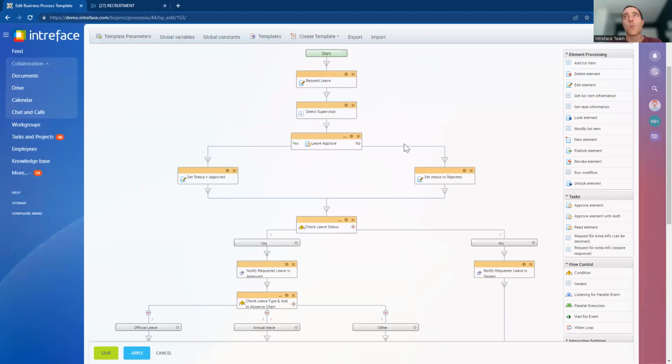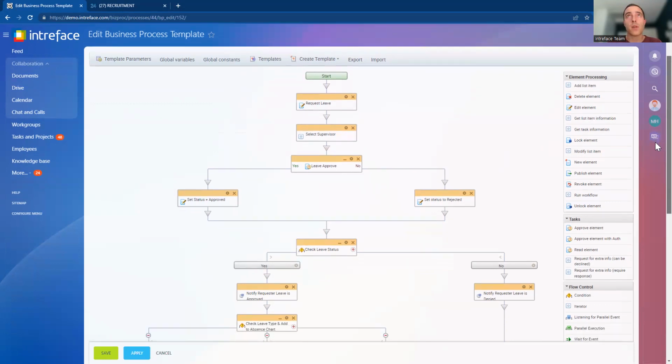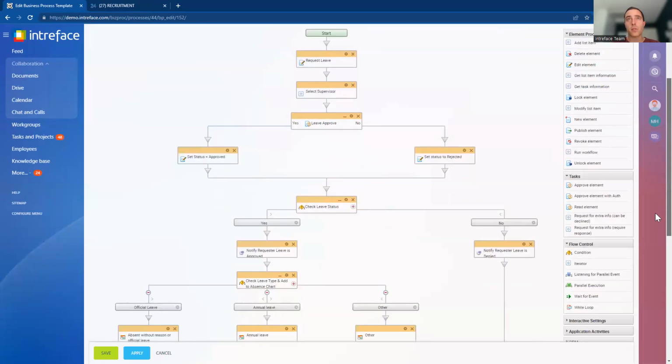Okay, so this is essentially the back end of Bitrix, because this is the business process designer tool. But what we've just seen from the front end, where we submitted that holiday request, it then went to my manager to either approve or reject, and then that gets added to the absence chart. This is the actual workflow that's been constructed for that process. So you can see, first of all, we requested the leave through the system, and then there was a decision matrix. So that went to the manager, as we saw, to either approve or reject through the system.